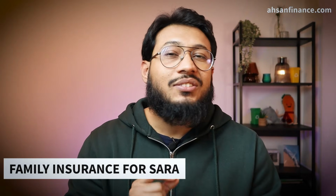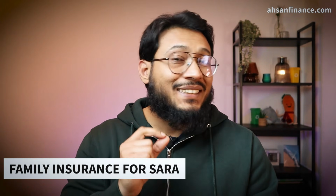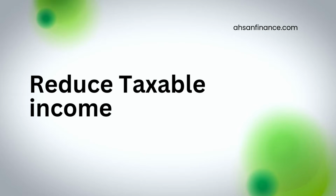In our example, Adam and Sarah benefit from family insurance for Sarah because she has no income, but the actual amount deducted for social contributions is identical for gross income levels, regardless of tax classes. But there's a way to reduce your taxable income and in turn reduce your income tax. You can do that with the help of a tax return.